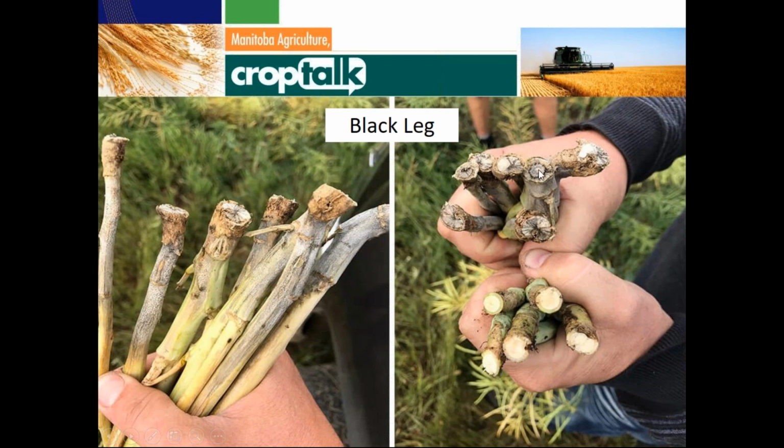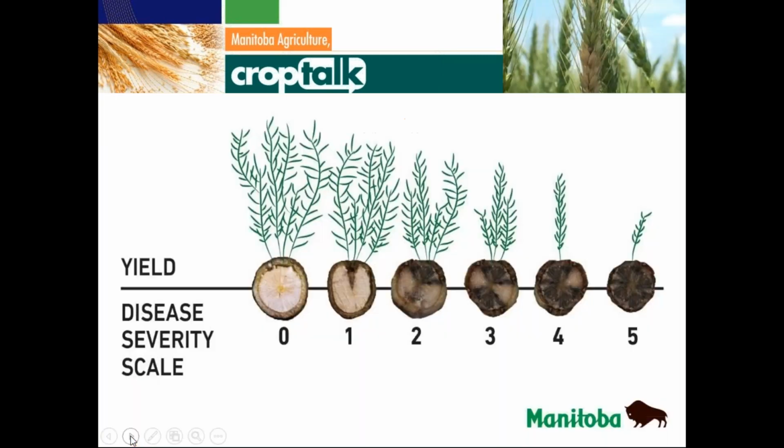And basically what happens is as it takes over the stem, it stops the nutrients from going up the plant, and your plant actually will ripen prematurely and not fill the heads. A good guide to use for looking at how it's going to affect your crop: when you've got it affecting the entire stem, you're going to see some major yield losses. But when you see just minor effects of it, a lot of times you probably won't see any yield loss at all. It'll be just something you'll notice in the field.